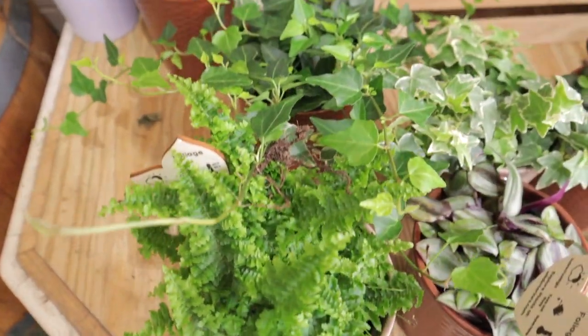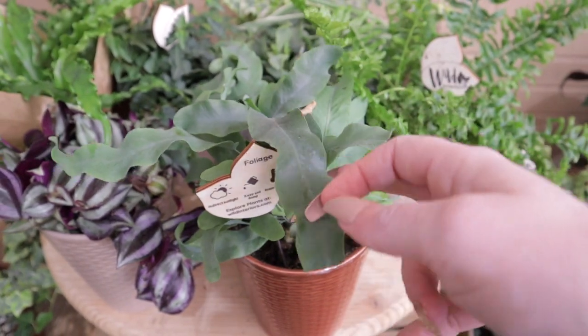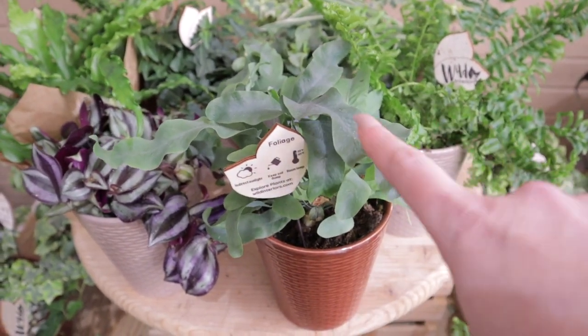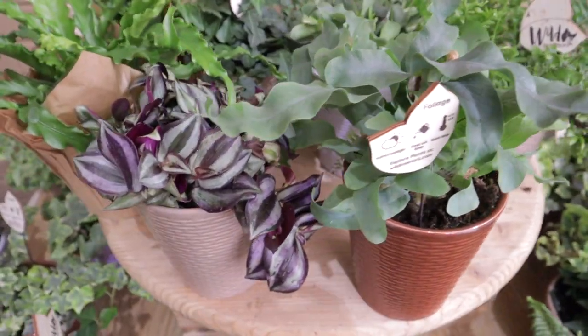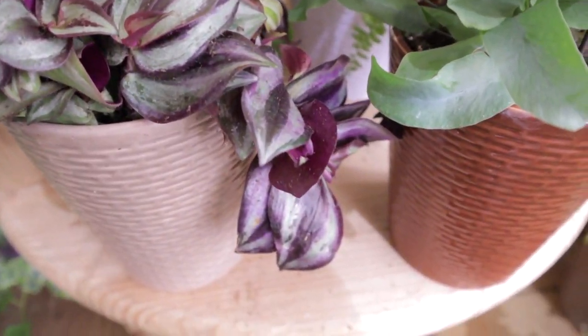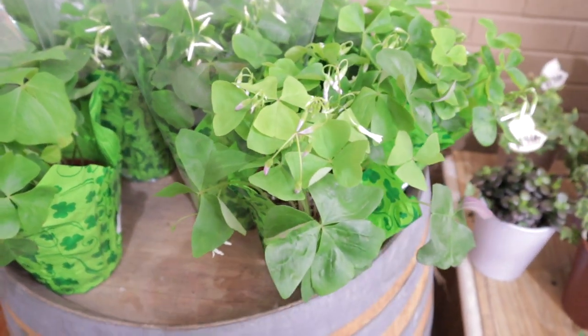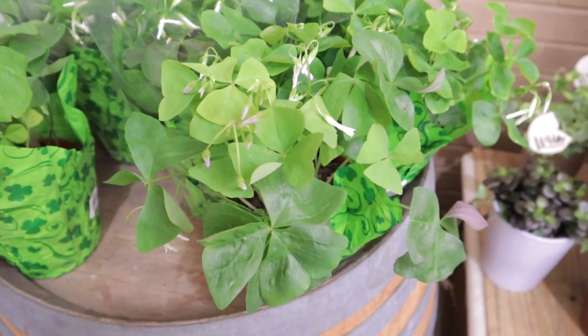This is a pretty fern. This is a blue kangaroo paw, I think. No, mate, blue star fern, my bad. Wow, look how shimmery this Tradescantia is. Here we have some oxalis, or some shamrocks, perfect for this time of year. I love them.